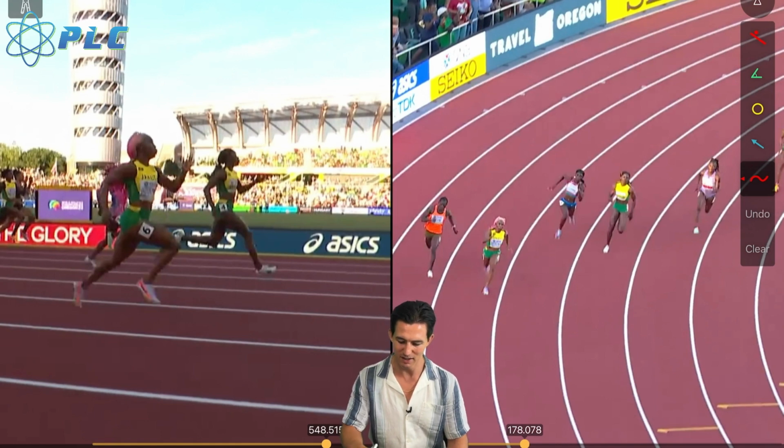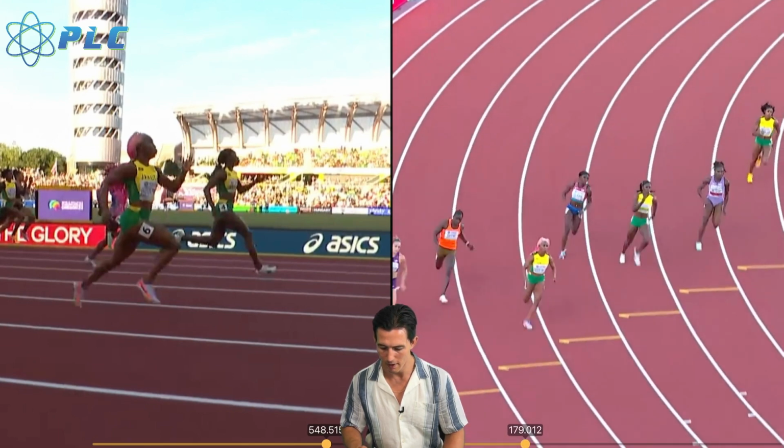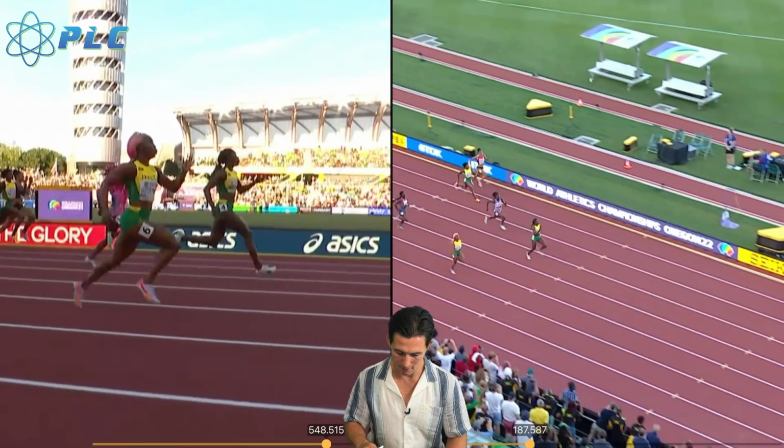That inside leg is going to be a little bit longer, a little bit more turned out, but again, that's going to be natural for the 200-meter just because you're going through a turn right there, right? And so, yeah, just being able to connect to that is important.